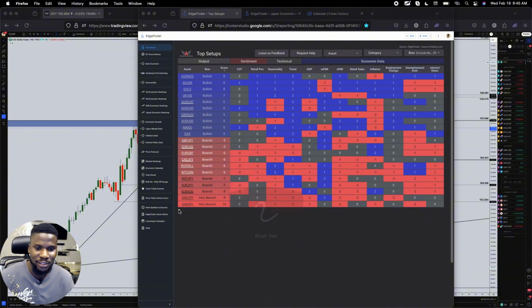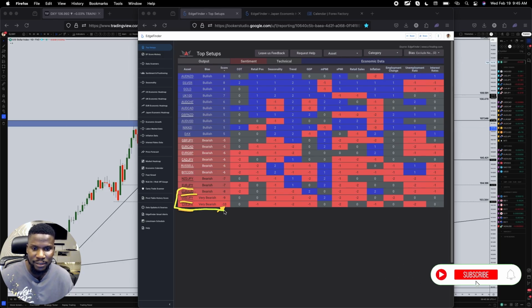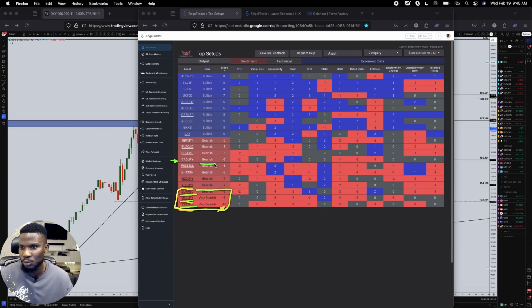So CHF JPY, I took a short trade on CHF JPY before I slept last night. USD JPY, I'm still holding on to this. Euro Aussie, I'm still holding on to this. You can see these three pairs, they are reading very bearish. Euro Aussie, USD JPY, CHF JPY, reading very bearish. CAD JPY also kind of bearish. I'm also holding on to this trade, and it's going through a little bit of emotions right now, but I guess I'm going to give it time to really find its bearings. That would be that.